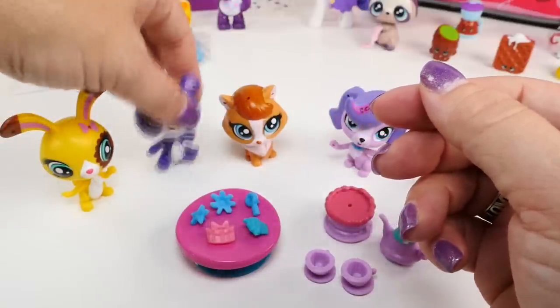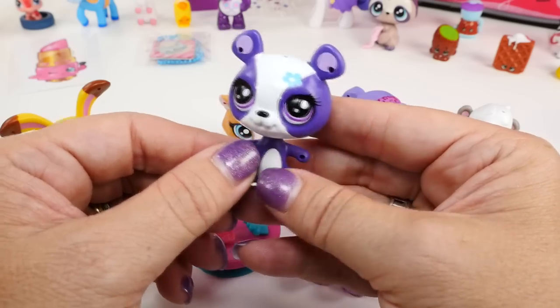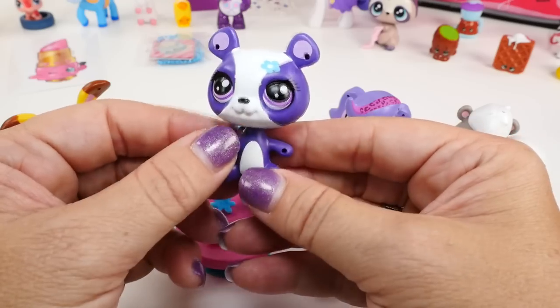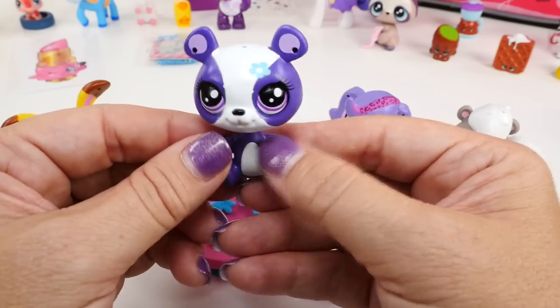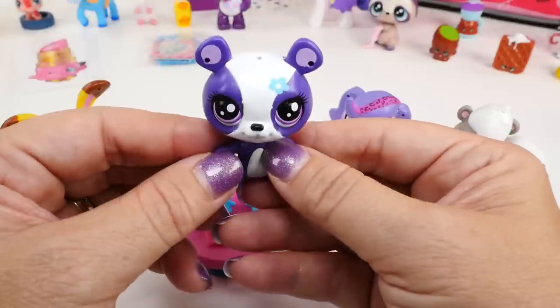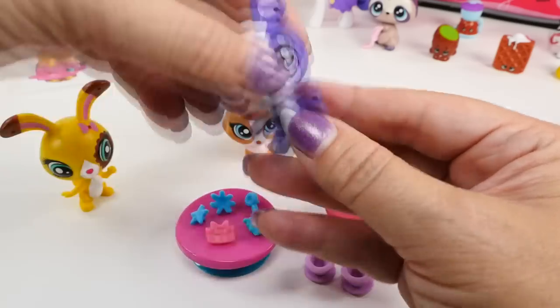Next we have Penny Ling. Now she is one of my favorite LPSs. We did her as a Giant Play-Doh surprise egg. So if you haven't seen that, you should go check it out. But I love pandas and I love purple, so of course I like Penny. And look, she has a little blue flower on her head and still has plenty of holes to add extra deco bits.